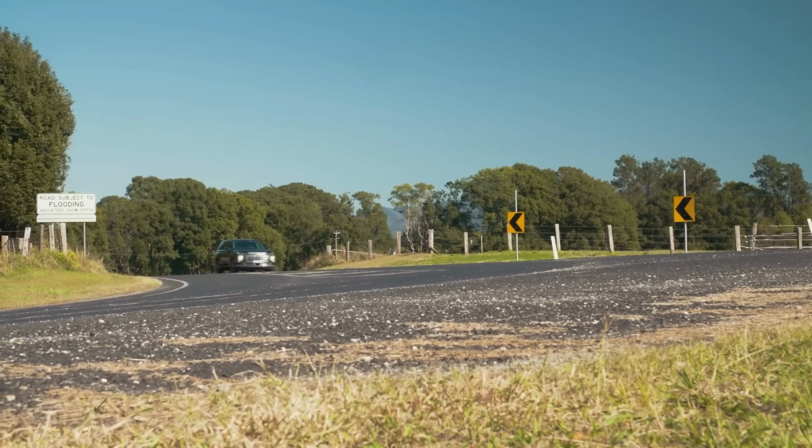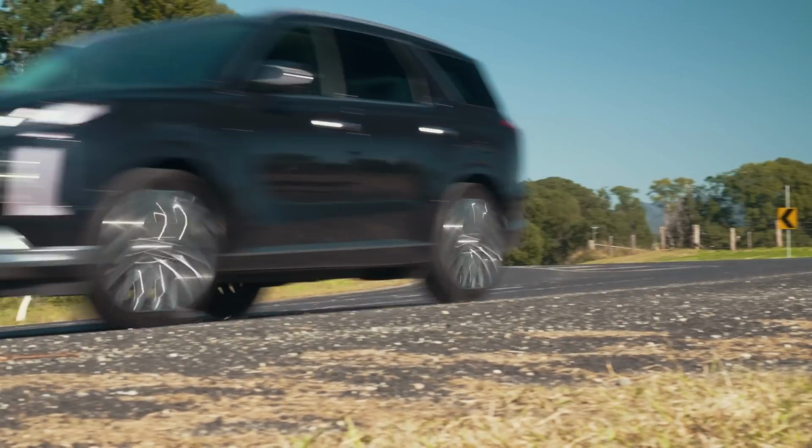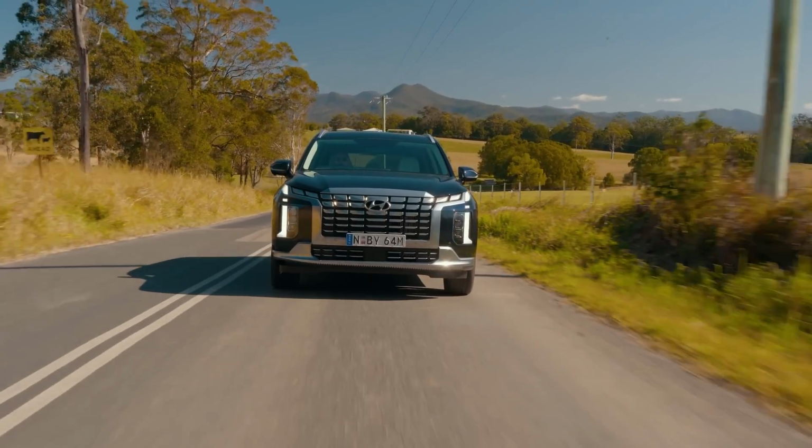So you can expect 0 to 100 in the petrol car in about 8 seconds, the diesel about 10. But what that translates to is really easy cruising in both, actually. Easy overtaking, nice and safe, and yeah, effortless kind of highway character.